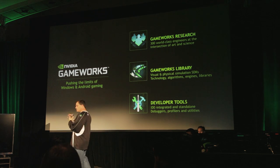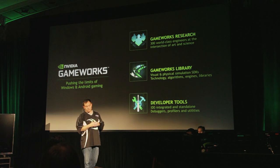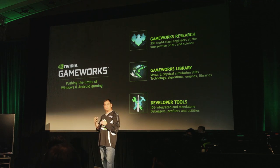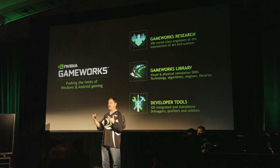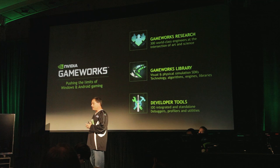We take a lot of that learning and we embody it in the Gameworks library. It is our collection of tools, SDKs, technologies, algorithms, engines, source code, technology that we provide to game developers that they can use and ride on to bring things to the next level. And we're gonna walk you through that in quite a bit of detail, and you're gonna hear about three new technologies that are part of the Gameworks library.